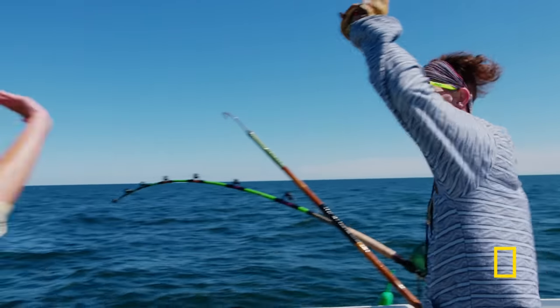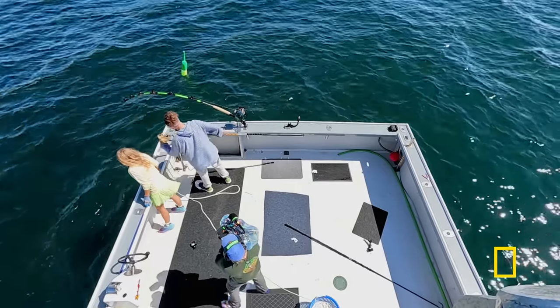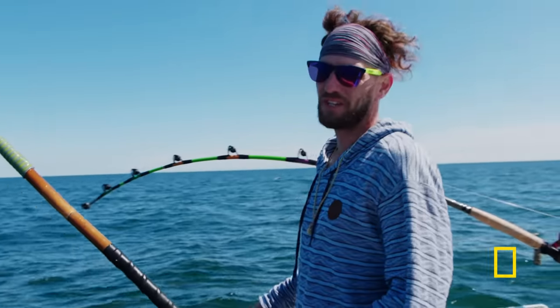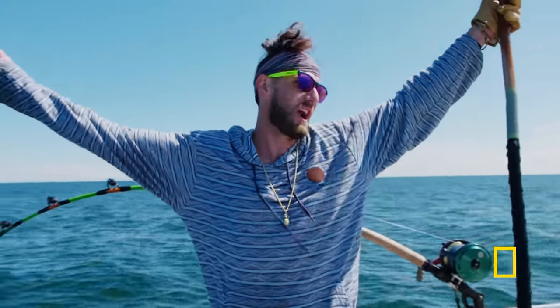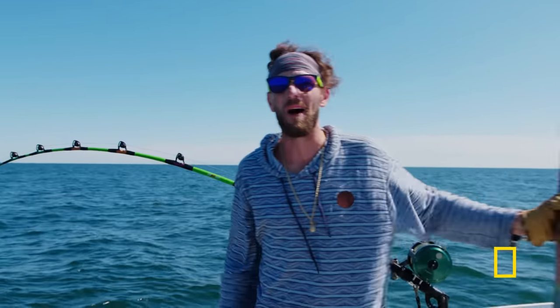Thanks, Merm. Wow, Tyler, nothing about this fish fight was easy. We managed to get through this whole patch of lobster traps. By far, the biggest fish of the season right here. To the true goats right here. We don't just catch baby tunas, we catch them everywhere. Another new spot for us this season.